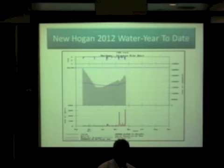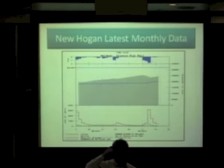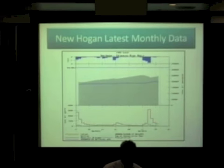Just to focus in on that a little bit, looking at the last 30 days, similar type graph, you can see the rain event we had about 30 days ago, and we can see the rain event we had last week. And you can see what happens to the gray area on the graph, which is the allowable storage, and the blue line of the actual storage.